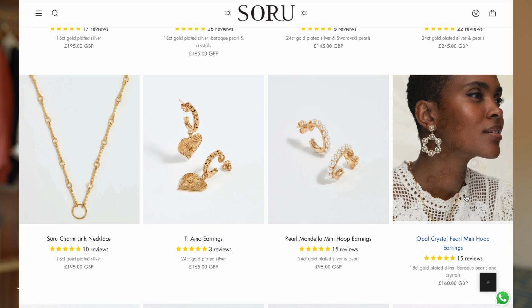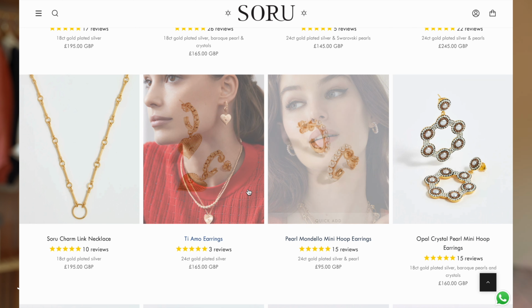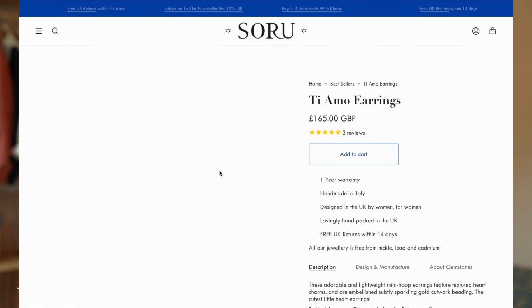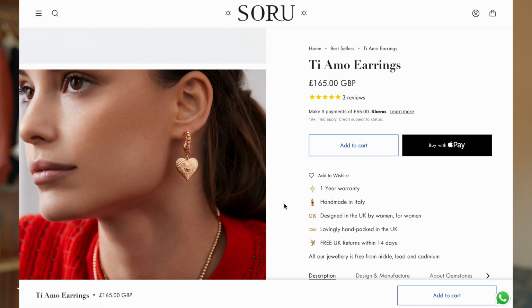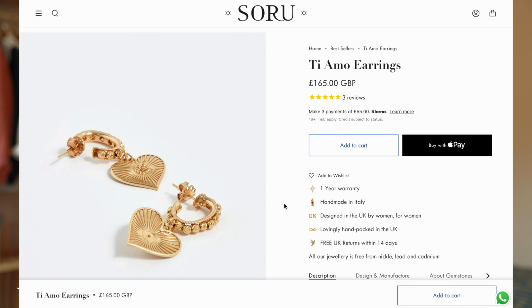Particularly this one pair of earrings, I think they're called the Coco earrings. They have kind of like this black center and a ribbed gold outer ring. They're really pretty, quite statement, quite big. A lot of their pieces are on the bigger side, the more statement side.